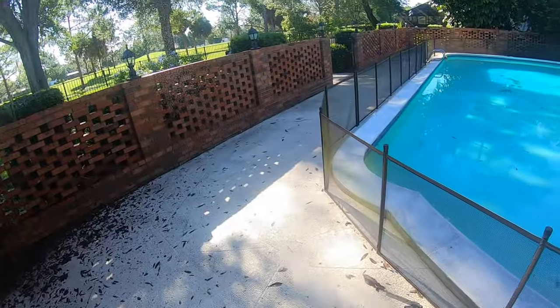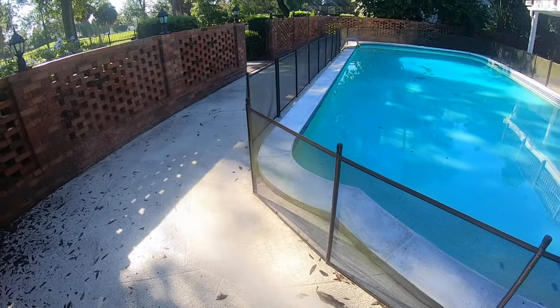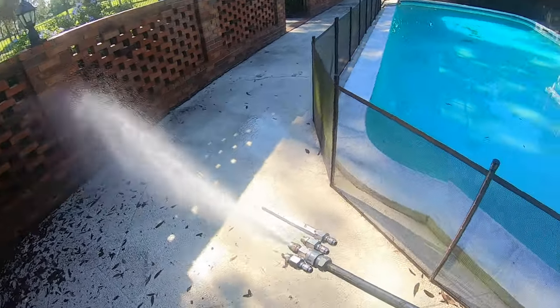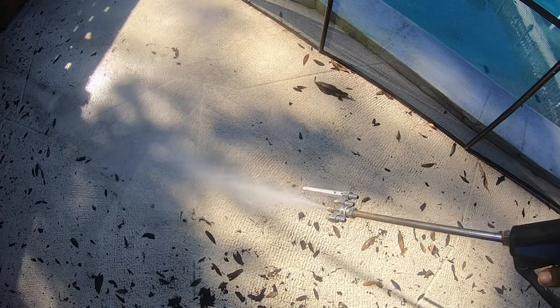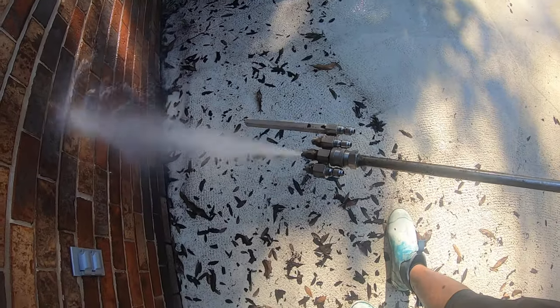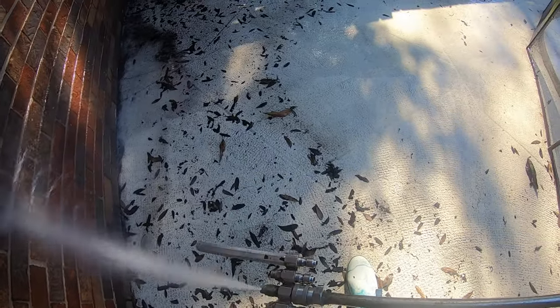We're gonna start on the pool deck. We're gonna put a down streaming mix on here to get that thing cleaned up. I got about 250 feet of hose on here right now.